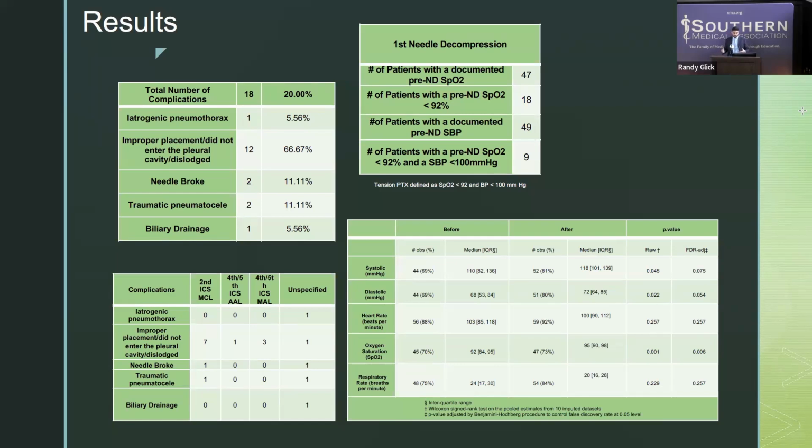And a lot of the time, even if you place a catheter in the lung, it's not all the way in. So if you look at the results that we had, 7 placements where it wasn't actually through all the way, or they fell out. So even if you're doing the procedure, you have complications for it, you're not going to be 100% accurate all the time, but we want to optimize the accuracy to make sure everyone who's being treated for a tension pneumothorax is being treated appropriately with the lowest complication rate. So if you look at all the patients we had, there were 9 patients who had an SpO2 under 92% or a systolic blood pressure under 100.